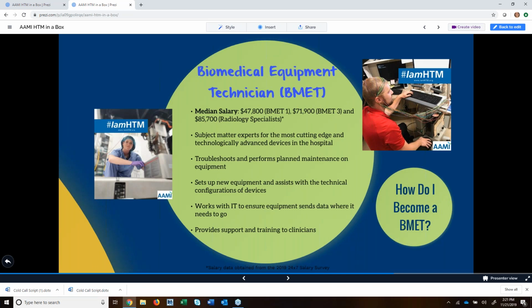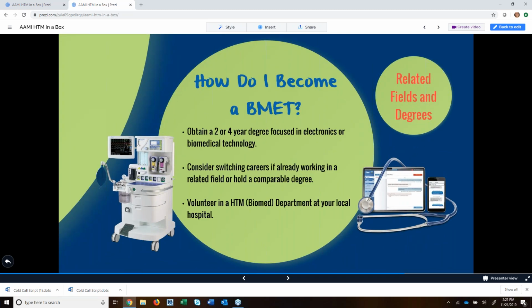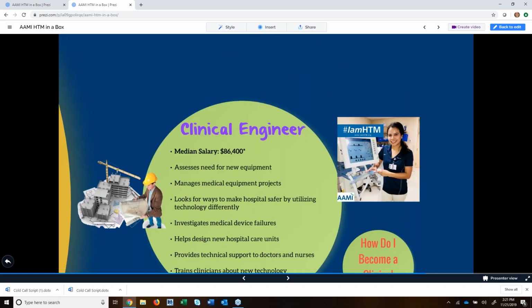This was all taken from the 2019 24/7 salary survey. And part of having this online is that each year we will update the salaries according to that survey, so you'll always have the latest up-to-date salary information. Again, we talk about how you can become a BMET if you're already in college or if you're a career changer. There's a slide about related fields and degrees. So if you work in any of these occupations, HTM may be a great career change option for you if you are looking for a career change.